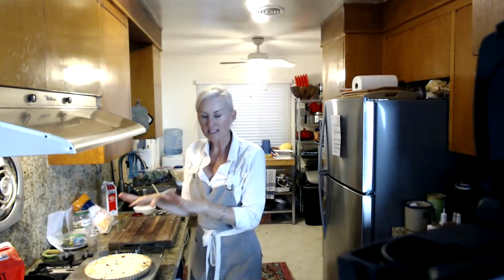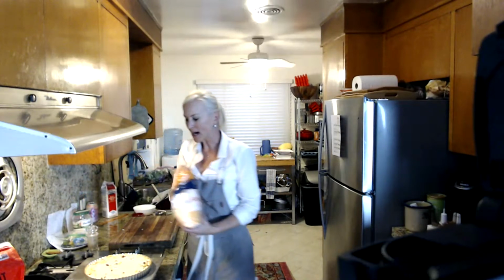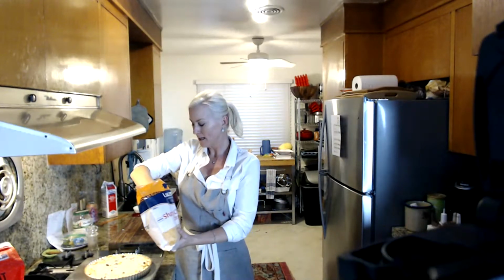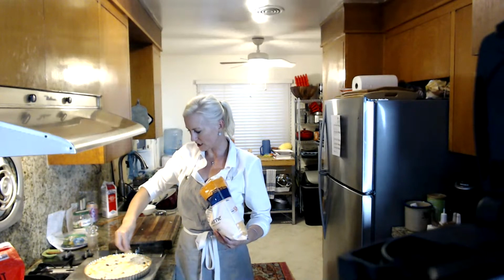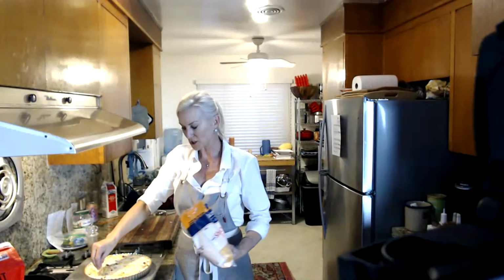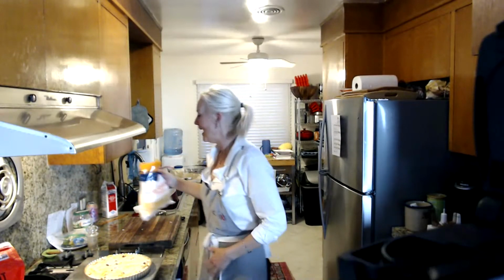But you want it to not be overflowing, not all the way to the top, because when the eggs and the cream cook, they'll actually fluff up a little bit. Okay, we're going to put just a tiny bit more cheese. I think altogether I probably used about 1 cup of cheese, which is what I wrote in the recipe. I'll have to check that.